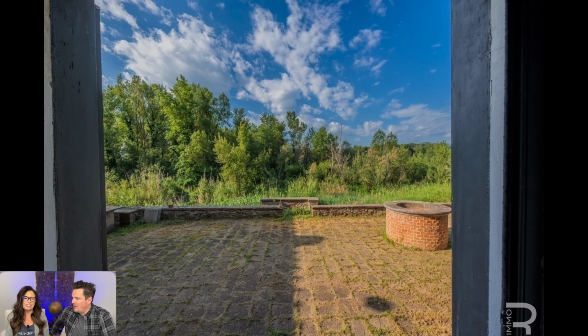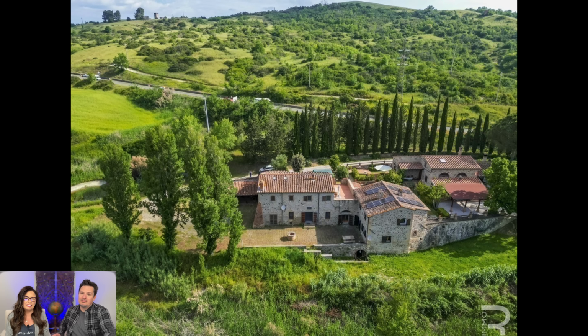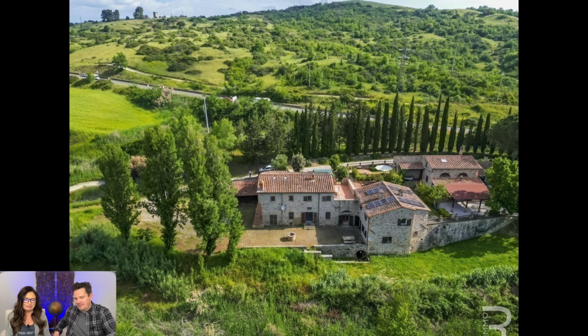I love it. It's really nice. Okay, is this your Italian dream? I think it is for a lot of people. A lot of folks love Volterra, and to be just a few minutes outside of town and walking distance to the train. So again, 280,000 euros, about 316,000-ish US, 1,200-ish square feet, former mill.